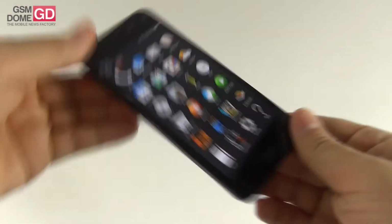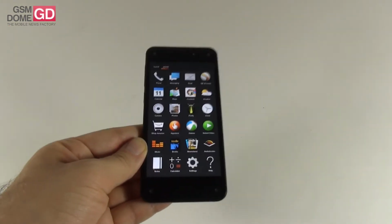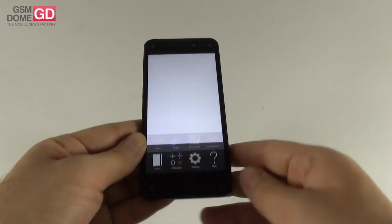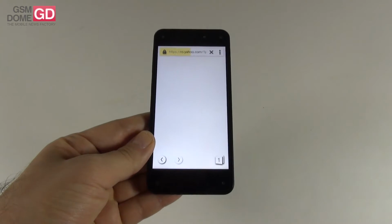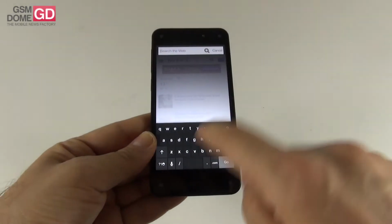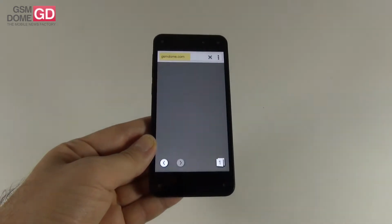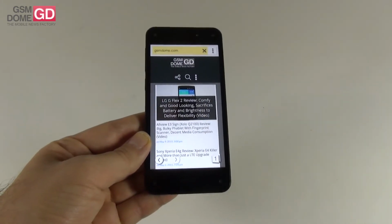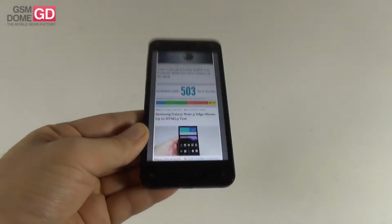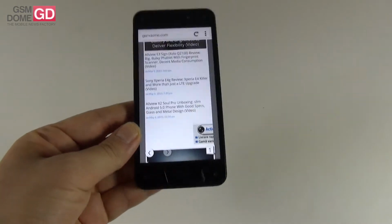As far as web browsing is concerned, we're using the Silk browser that was made famous by the Amazon tablets. Okay, so let's get things going. This is the web browser, the Silk browser, and let's access gsmdom.com. I would call it reasonably fast, not the fastest browser in the world. We got the auto scroll thing going on, courtesy of the front cameras, and it's working quite fine.